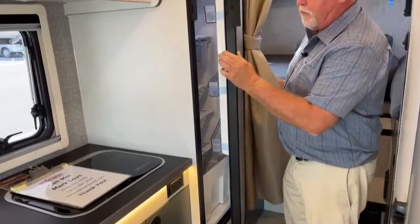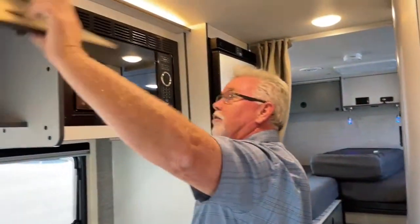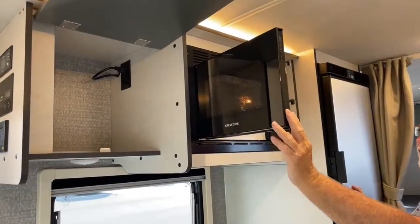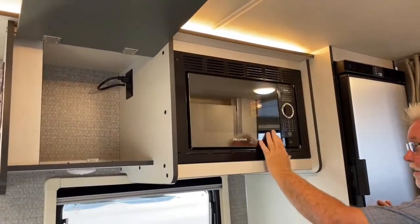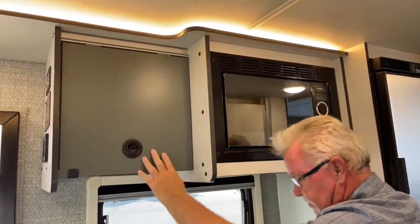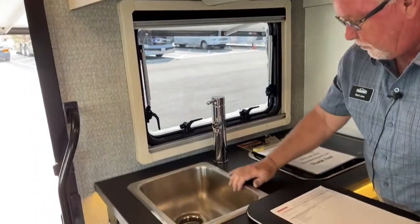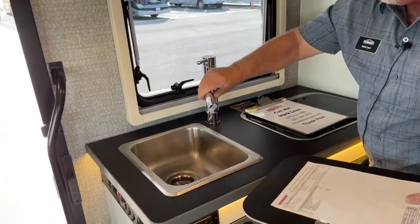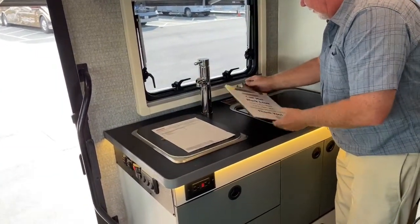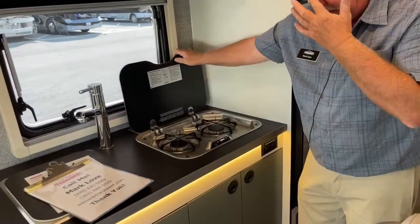As you can see, the space is a little tight here. There are no slide outs. Again, some storage in the kitchen. You've got a nice microwave. And then you do have a nice stainless steel sink with a pull-out sprayer. And then over here, you've got a 2-burner stove.